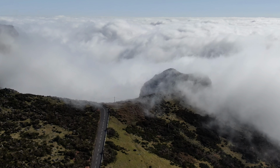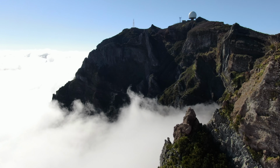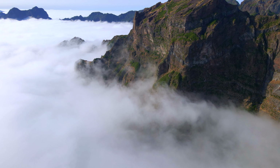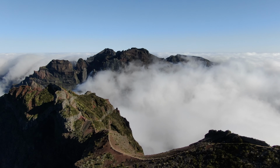After seeing the incredible Risco waterfall, there was one more stop for me to make. To be quite honest with you, during my whole trip I was waiting for this day to come. The day when I got to experience Madeira's mighty mountain peaks.